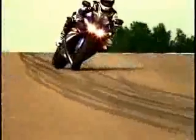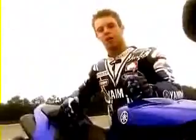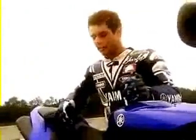Slipper clutch. Race technology available last year only on the winning LE version. This year's R1 comes with a slipper clutch standard. It's going to mean smooth downshifts for faster corner entry.